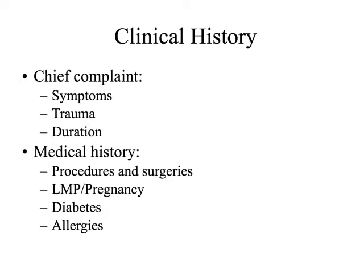LMP or pregnancy is pretty much required for any woman of childbearing age. That's corporate policy. If for some reason it's not ordered, we will be taking that patient back or waiting for an LMP or pregnancy test, of HCG, whatever way they're going to get that pregnancy test. If a woman can accurately report when her last menstrual period was, I believe it's 10 days after onset of menses that is the best possible time to get a CT scan.